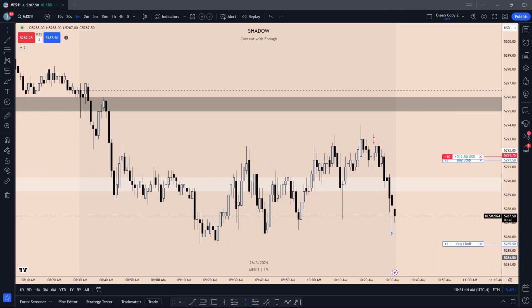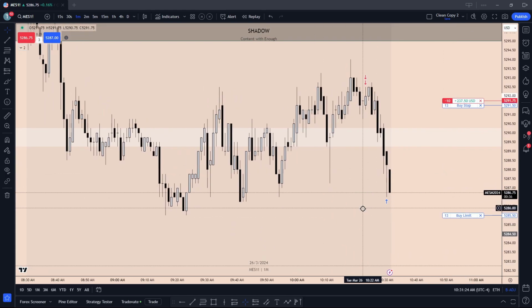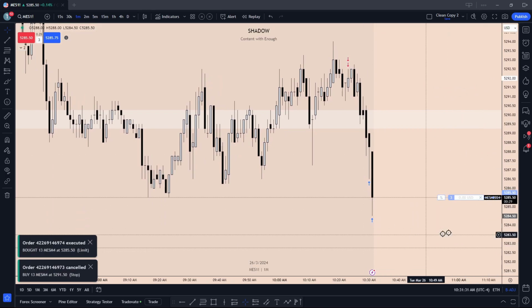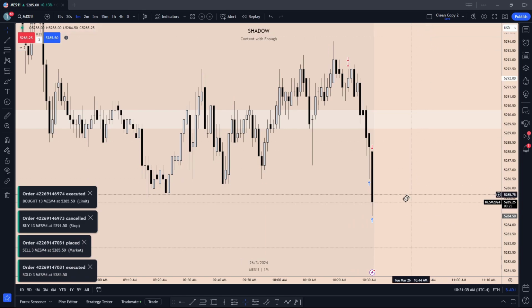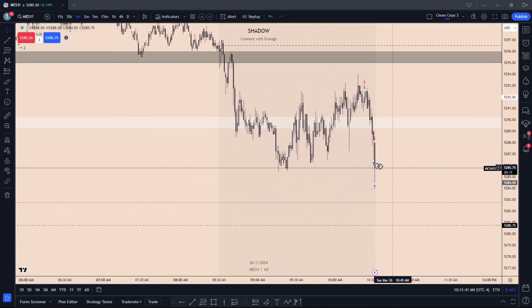Easier to follow. Here. So we partialed at that low. We're going to take another partial. No, that's not. Oh my goodness. Close it all. That's too bad. I was going to take a partial here, hold for external range of the day. But we are fully out right there.